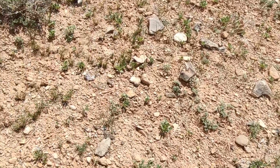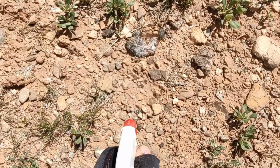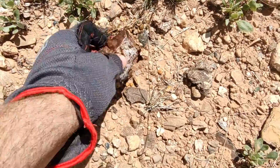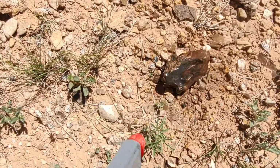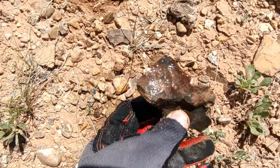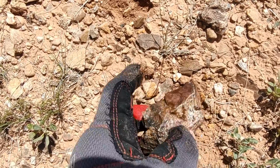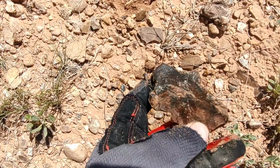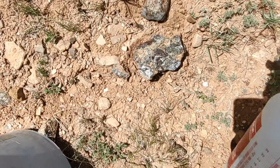Oh, wait a minute. What do I see? What do I spy with my little eye? Something with some color to it here. That's a little nicer. I'd say that's jasper, but it's pretty. I'll take that. Got a nice texture to it, nice colors. I'll take it.